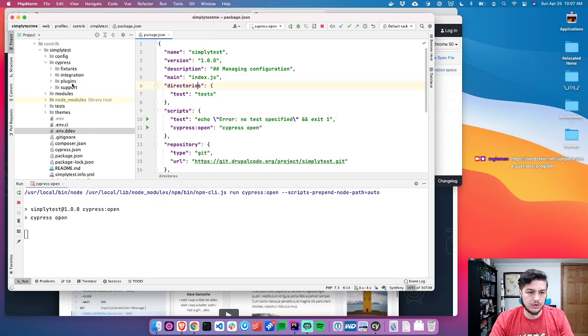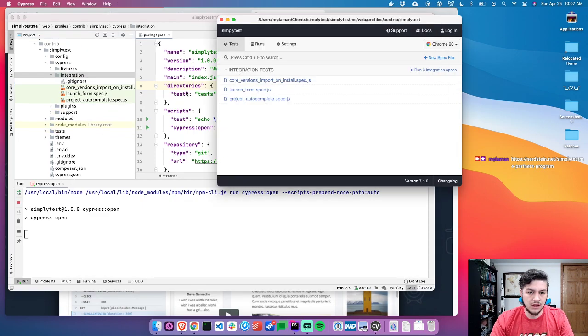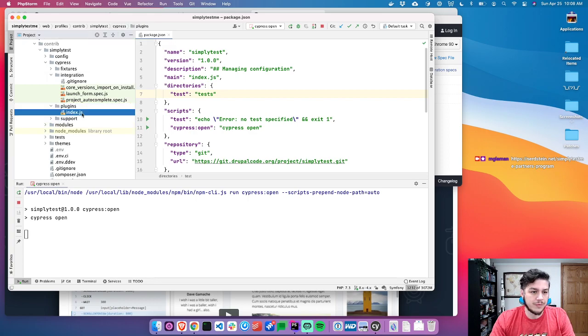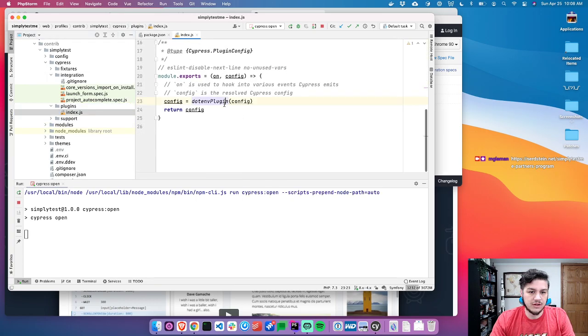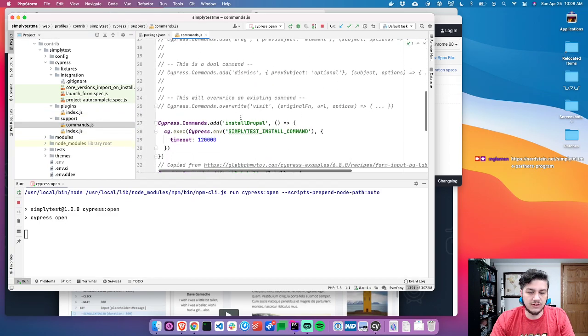I'm going to delete all these example tests because that just makes things amuck. I want to see if, when I deleted those tests, it actually automatically updated, not upgraded. It updated to show the tests that exist. But in my plugins, I'm adding the .env plugin, and then in support, I have a command called install Drupal.